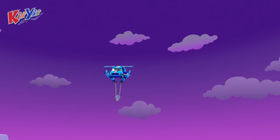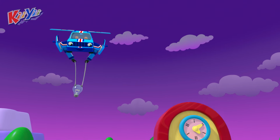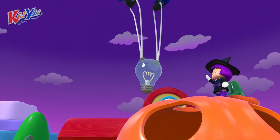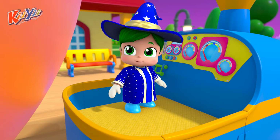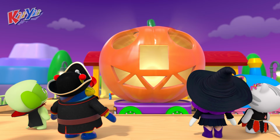Here stands the pumpkin, oh what fun! We made a pumpkin with everyone. Working hard together, it's so great. Circles, squares, and triangles made a face.